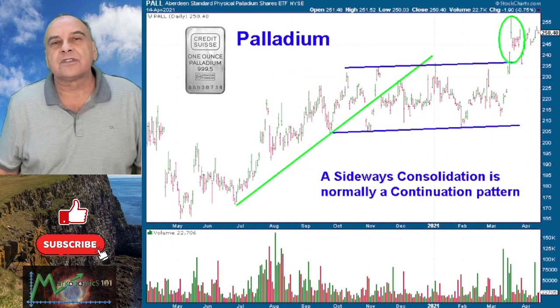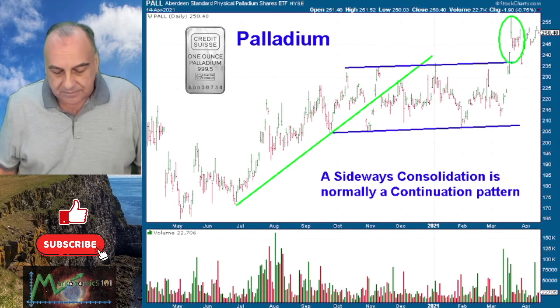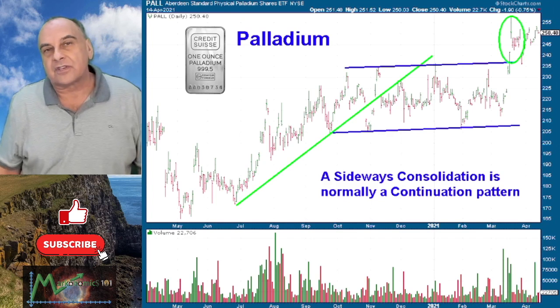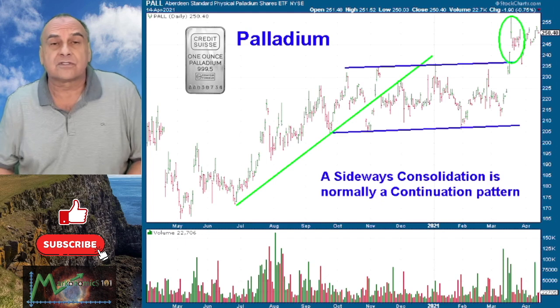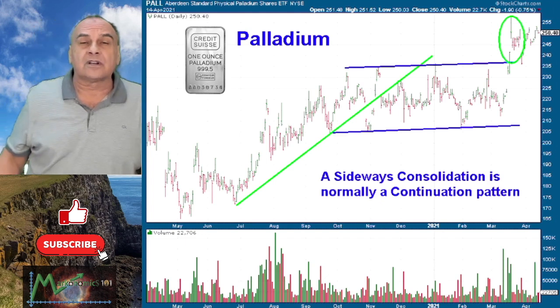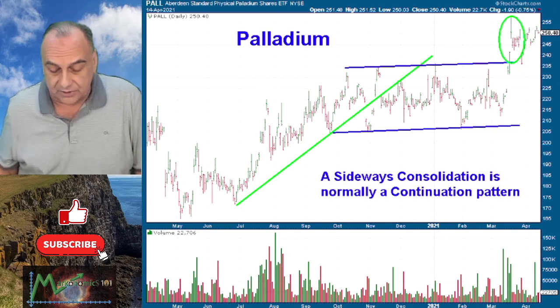Palladium broke out of a sideways pattern and it's up and away, sort of like the First Lady. But this is also a sign of inflation and a sign that things are getting more expensive, especially because it's a component in electronic vehicles, and we're going to have so many electronic vehicles we're not going to know what to do with them pretty soon.